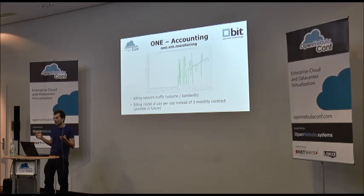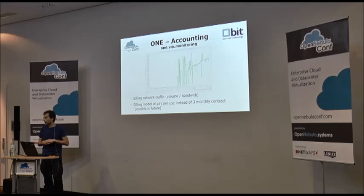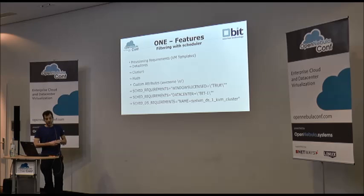So up to now we have a 3 monthly contract system with our customers, but we could change to pay-per-use on virtual machines, because OpenNebula is actually accounting when the virtual machine gets started, when it gets shut off, when it gets resized, so you can bill on that information. So we might change this billing model for virtual machines. So there are tons of features.